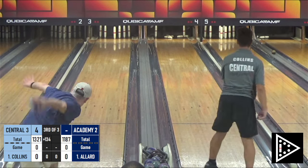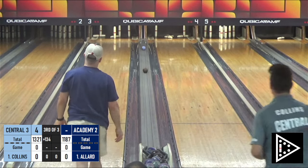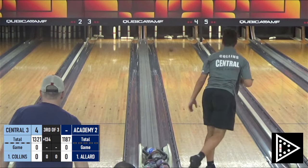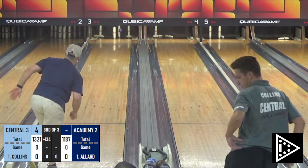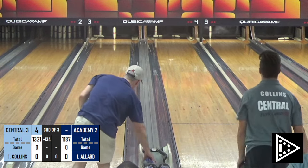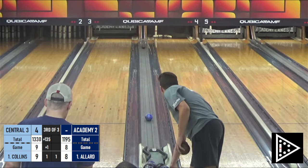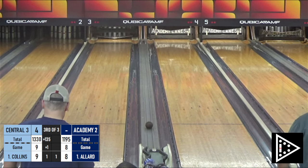Four, seven, ten. Collins rips straight through it. Allard misses the head pin second time. 1, 7, 9, and 10. Gons, oops, the 7 pin was tilting. That'll be 9. Allard ends up with 8. Two match points still to play for.